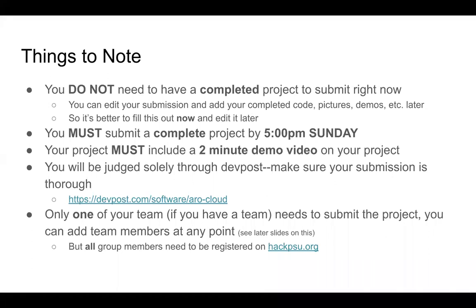This next point is a new thing for Devpost compared to the past when HackPSU was in person. In order to judge your projects, we're going to be requiring a 2-minute demo video of your project that'll be uploaded to your Devpost submission. This 2-minute video can be a demo of what your code is doing. You can walk through your code. You can explain any struggles that your team went through. You can imagine that you're at a judging table for a hackathon and you're speaking right to a judge. That's what you're going to put in this 2-minute demo video for us to watch.